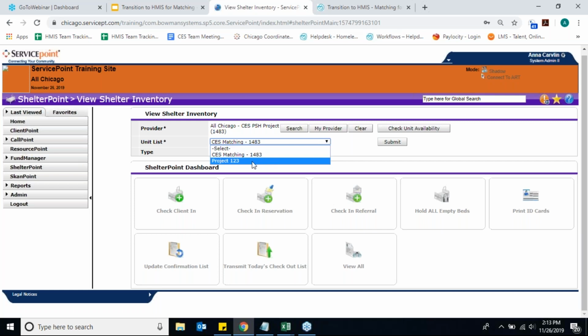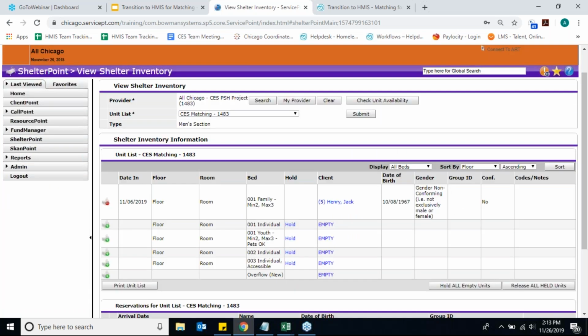So for me, I have 2 lists. I have to make sure to pick the one that has CES as a prefix. And for all of you, actually, I didn't name this with the correct nomenclature. It will be CES dash your project number dash 1 or 2 or 3. Just make sure there's a CES in front of it. And then you submit, and then you view all.